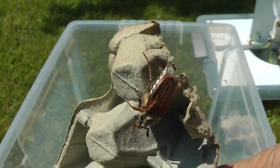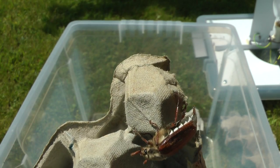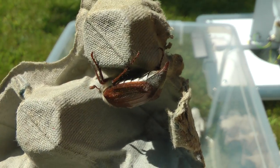So let's have a look inside this trap and see what we've got. I put it out a fortnight ago and got one peppered moth, that was it. But just looking at it from here, it doesn't look like there's very much in it. A cockchafer.